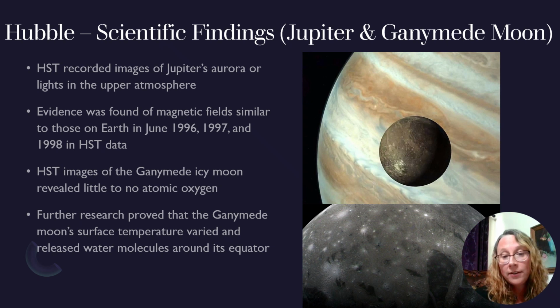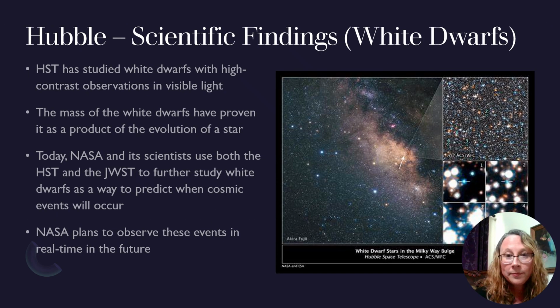There are also magnetic fields located on some of these moons, which make Jupiter's moons an ideal place of exploration for past life, current life, and/or the potential for future life.